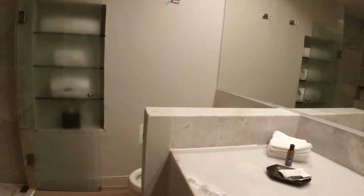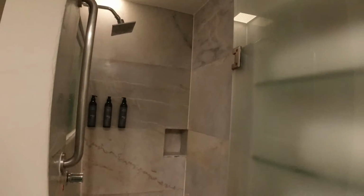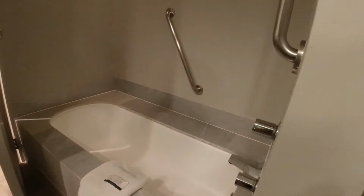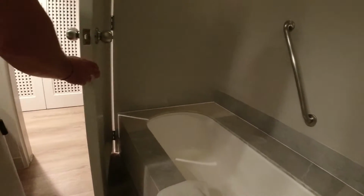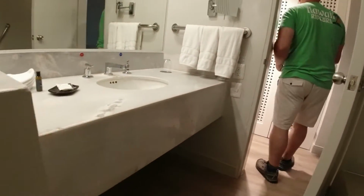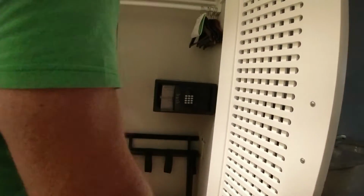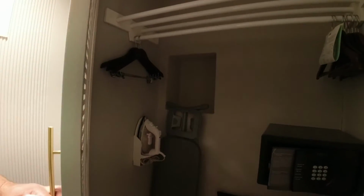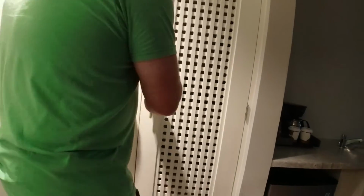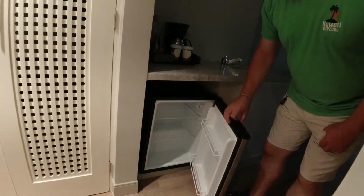And the restroom facilities has a separate shower, obviously, and a separate bathtub. Quaint. Yeah, it's got a nice tub surround on it. Looks nice. Towel hanger rack. Mirror. Closet. Vault. Ironing board. Iron. What's in the fridge? Mini fridge. I would expect it to be stocked. Empty. Nope, it's empty.